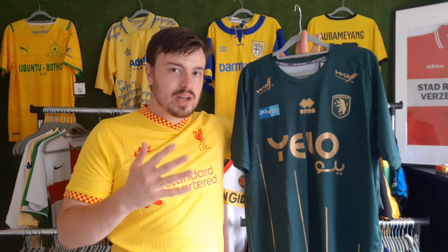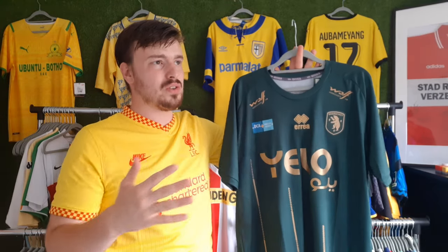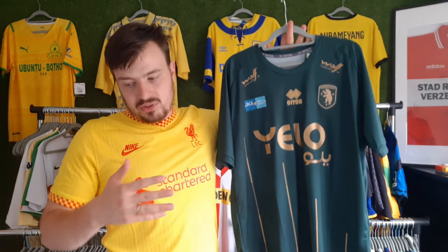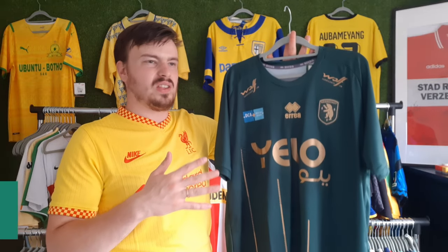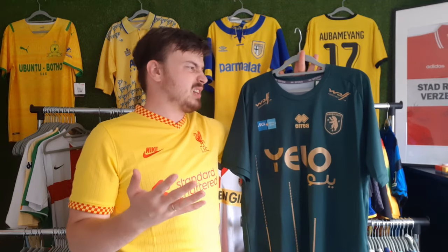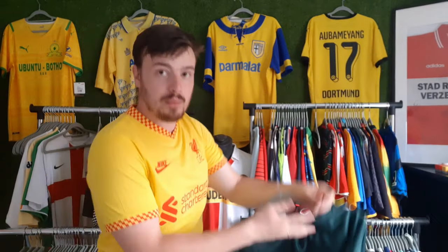The only downside is that the exchange rate between the pound and the euro is a bit difficult to calculate. So this was £40 and I thought, that's quite expensive, but all right. But translating that to euros makes this shirt almost €50, and I think it was a bit too expensive in my opinion. So do I regret the purchase? A little bit, but I think it's still a brilliant shirt, and I like it very, very much.